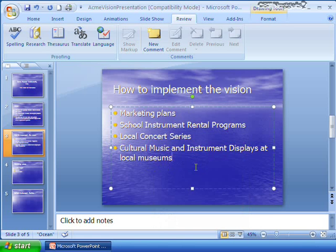Now, remember, I said that sometimes the autocorrect won't allow you to do certain things. So when I say cultural music and instrument displays at local museums, and I'll say where. Now watch this. I'm going to say T-E-H, the, and notice how it changed T-E-H to the.